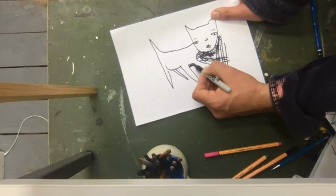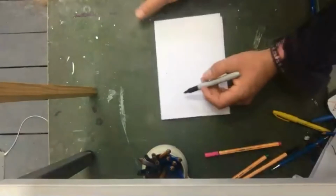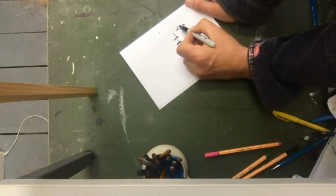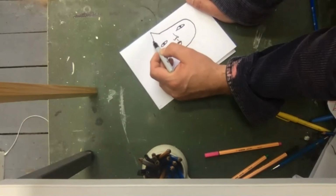I scratch out the mistakes. Maybe the face should have been about here. Let me try it again, with the human face. Animals with human faces are quite fun. I don't know whether this is going to be a child or an adult, a man or a woman. What other animal could it be? That's more like a dog's head, isn't it?